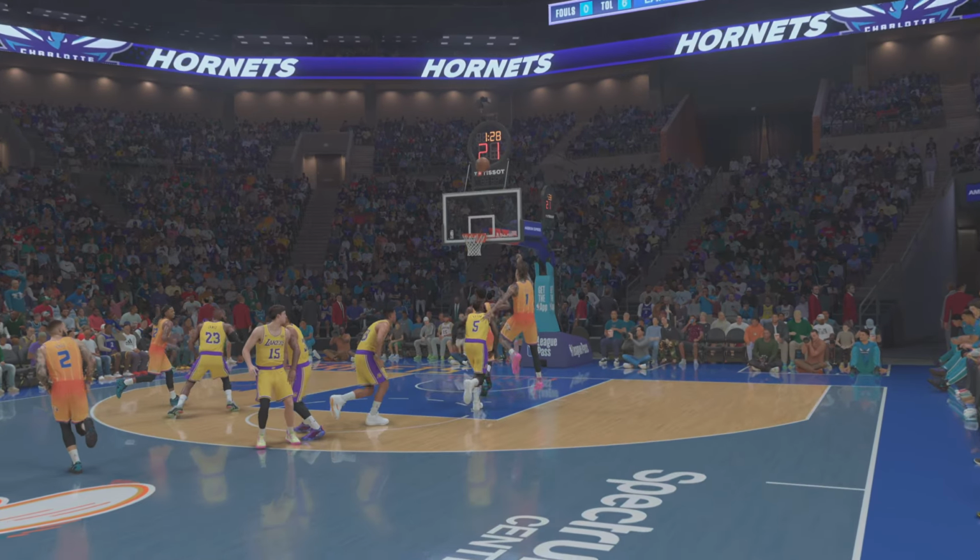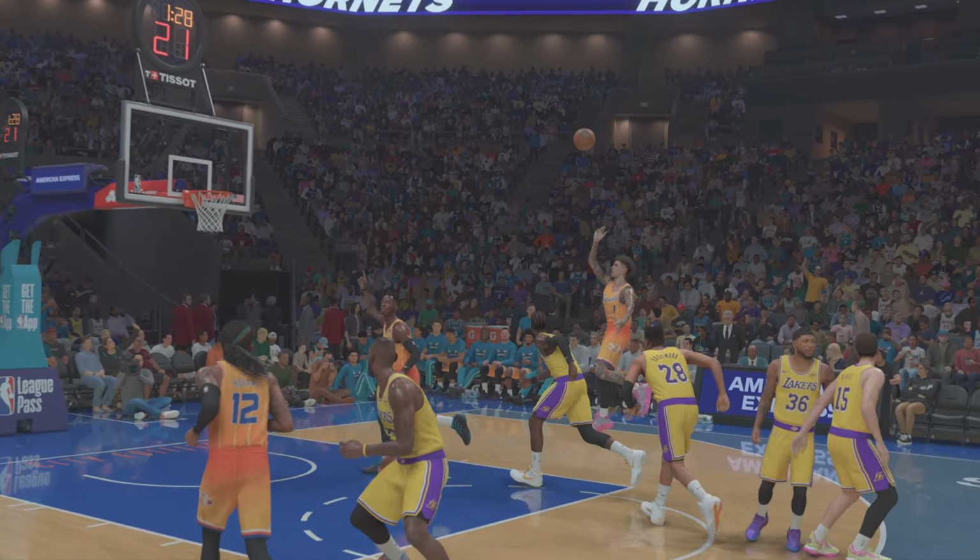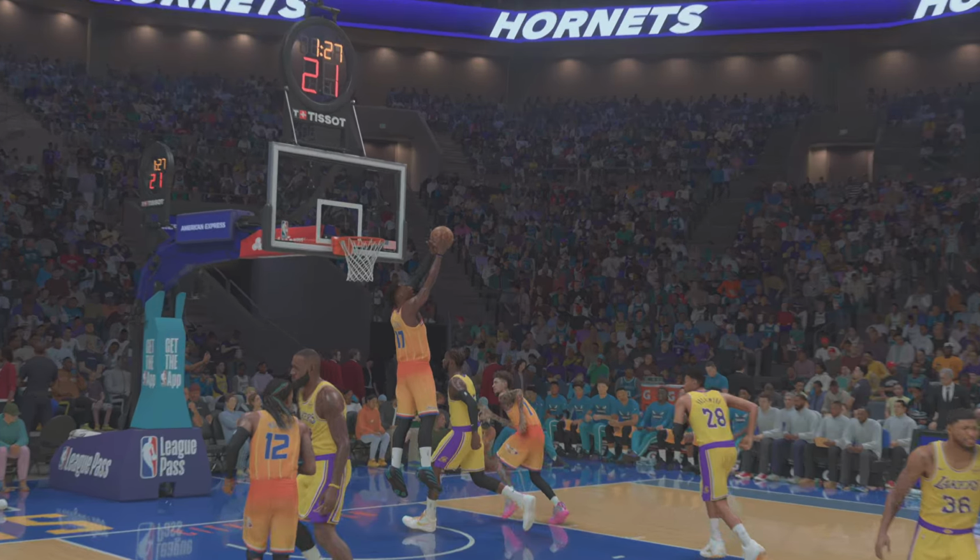That's just great recognition by LaMelo Ball. The pinpoint accuracy makes it easy for his teammate.